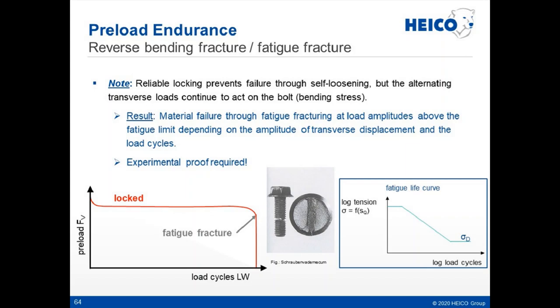In this case, this is not considered in VDI 2230, but it can be experimentally examined. And I also worked on a calculation design specification, which should be connected to the DIN 25201 in the near future.